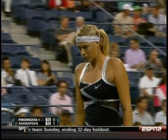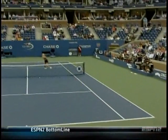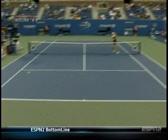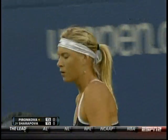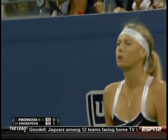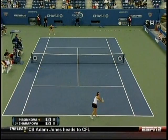Well done. You know, Pironkova, she's tall as well. 15. But her serve is not big. It's never been big. So right away, Maria's going to put pressure on her serving, and that's a smart thing to do. It was a 71-mile-per-hour second serve that Maria attacked.